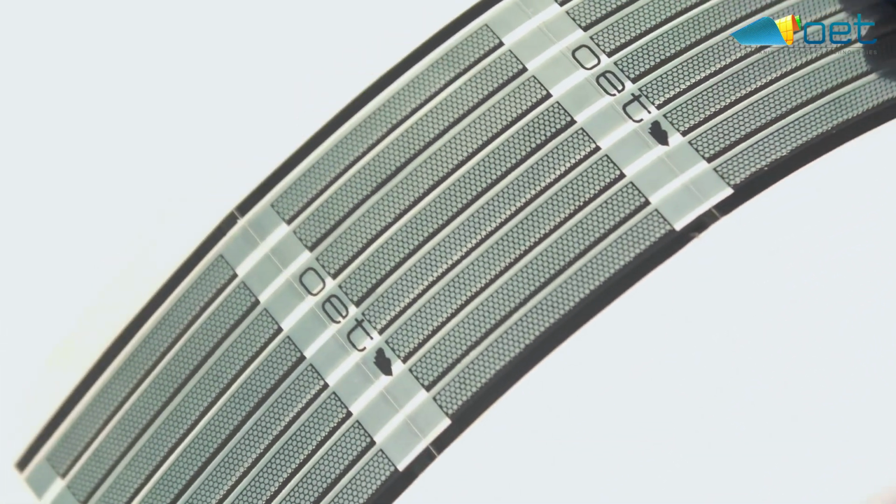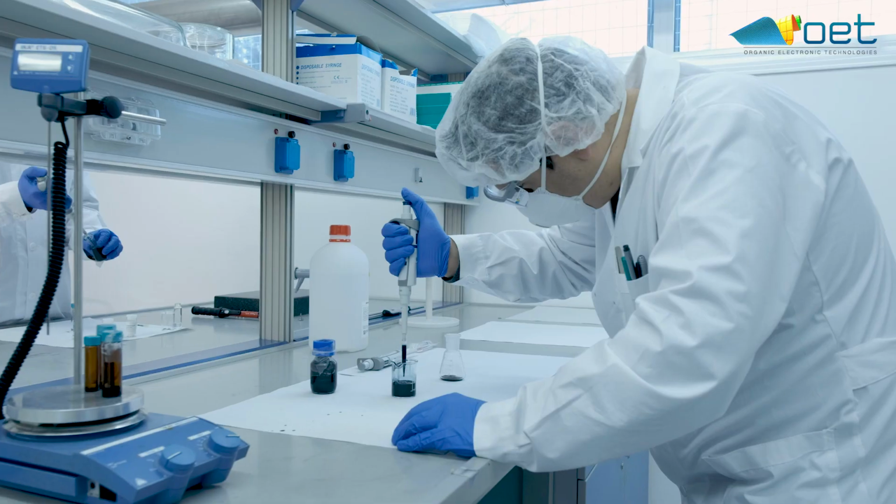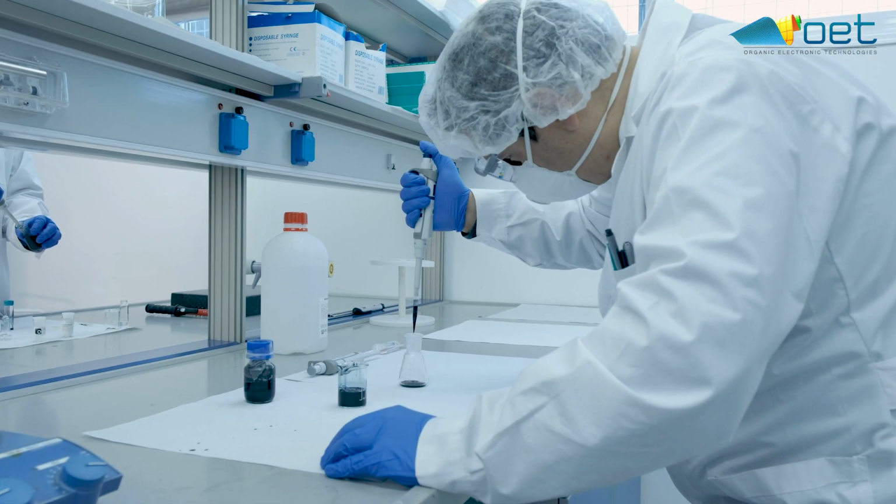OET designs and develops roll-to-roll printing, laser processing, and quality control technologies, aiming at cost-effective, high-performance, and high-throughput manufacturing of OPVs on flexible and plastic substrates, achieving nanoscale precision.